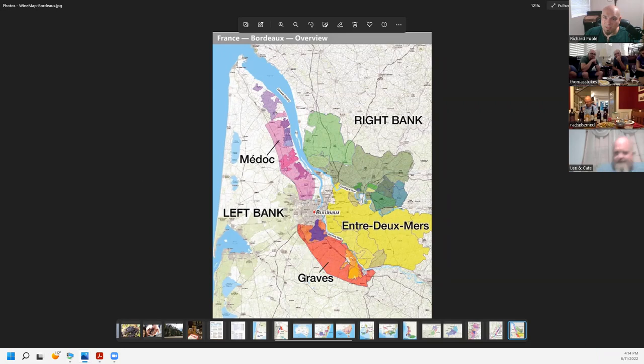And it doesn't get nearly the same praise as the Medoc and the right bank region. So what they grow there is a white grape called Semillon. And that's not the special part about this. It's that the climate is very favorable to a certain kind of mold called botrytis. And it grows essentially on these grapes. And it's known in many wine regions as the noble rot.